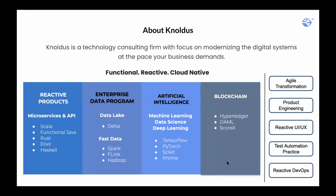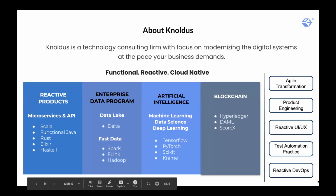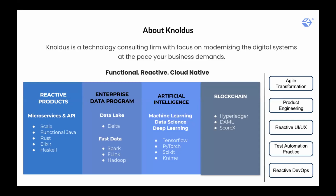So Knoldus, we are a team of passionate technologists with a product mindset. We work in the emerging technology space and work very closely with global businesses across domains and industry verticals to deliver compelling solutions, obviously keeping in mind the business challenges and providing competitive advantages. As you see on the screen, our main capabilities are in the blockchain space, and in reactive products, IoT, microservices, API, data science, data engineering, and obviously on the horizontal practices, DevOps, agile transformation, etc.